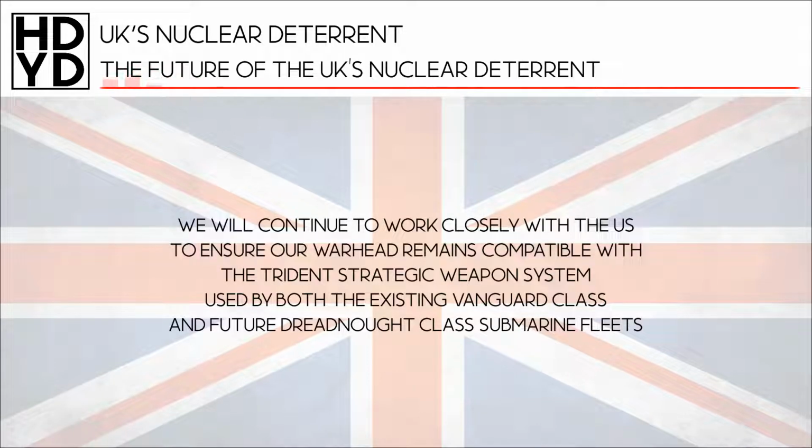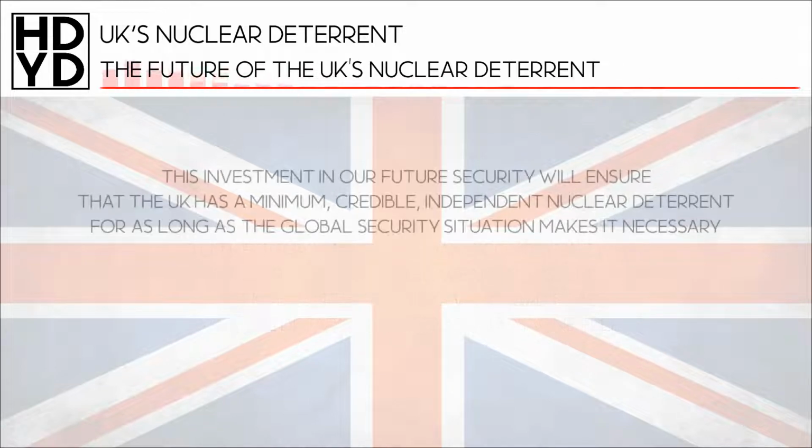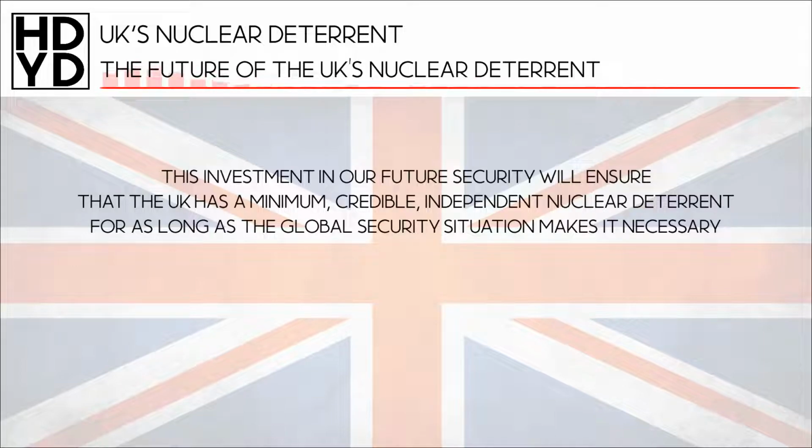We will continue to work closely with the US to ensure our warhead remains compatible with the Trident strategic weapons system, used by both the existing Vanguard-class and future Dreadnought-class submarine fleets. This investment in our future security will ensure that the UK has a minimum, credible, independent nuclear deterrent for as long as the global security situation makes it necessary.